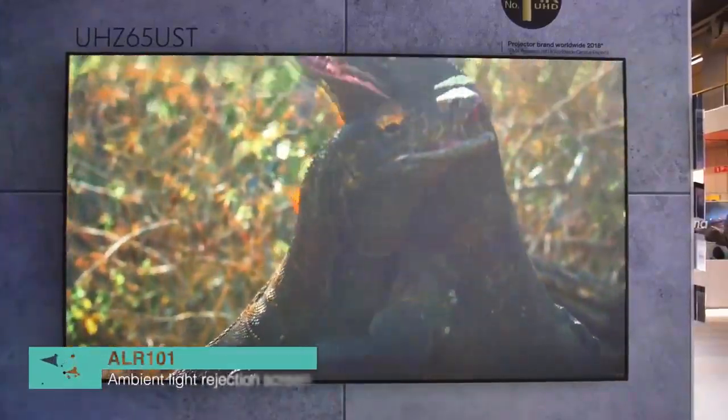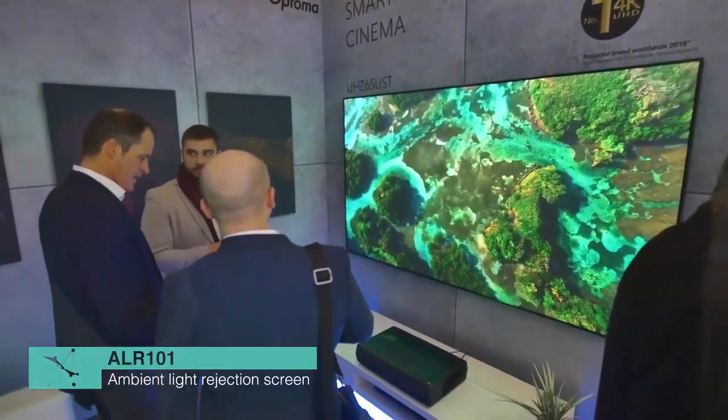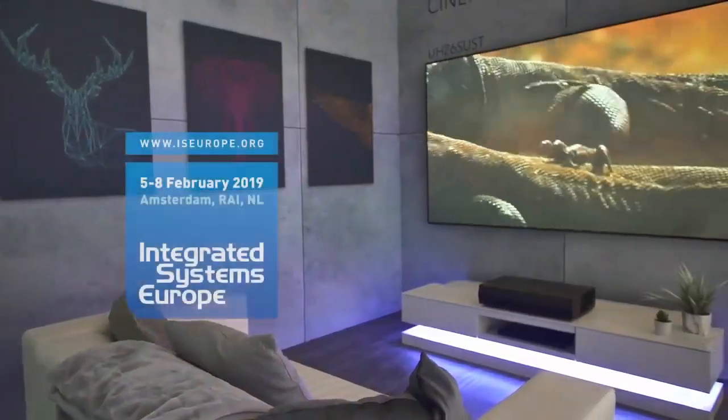And today we're also showcasing the ALR101, which is our ambient light resistance screen. And that is designed to give you basically a better light output than the standard. So you can see it looks like a TV. The real version will be even brighter than that.